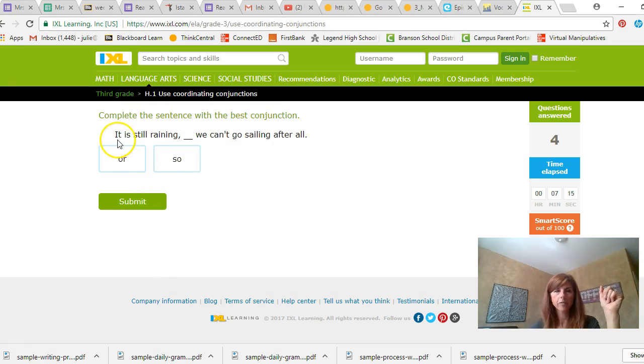Let's see. This is a compound sentence. It is still raining, and that could be a period. We can't go sailing after all. And that would be a complete sentence. So then we connect it with a comma and the word: it is still raining, so we can't go sailing after all. You want to use the correct conjunction. You can't say or we can't go sailing. That wouldn't make sense. Anyway, compound sentences, we'll be going over those, but I wanted to give a quick little lesson on that. Have a great day.